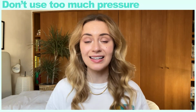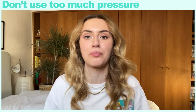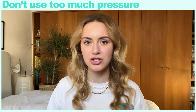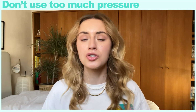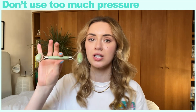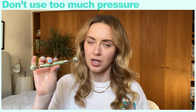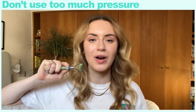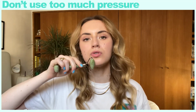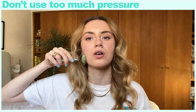And then lastly, let's get to our 10th point, and that is the pressure. How much pressure should you actually use when doing facial exercises, massages, or using beauty tools? When it comes to beauty tools, you can actually use the weight of the tool. If you have a quality tool, then you shouldn't push or drag into your skin. Literally use the weight and glide gently across your face.